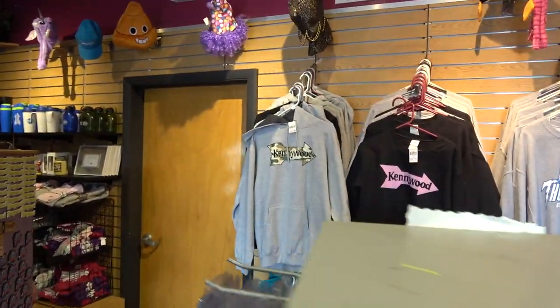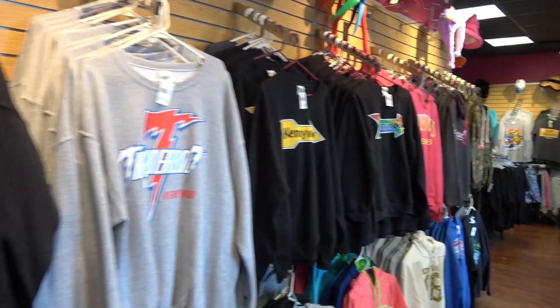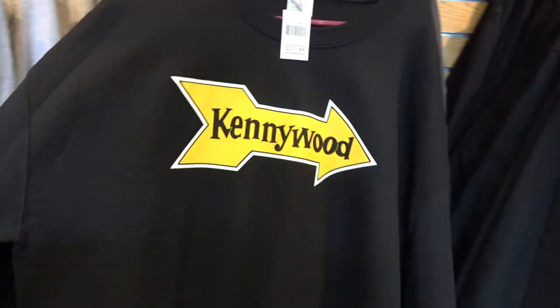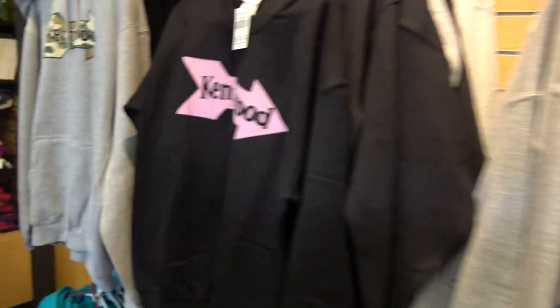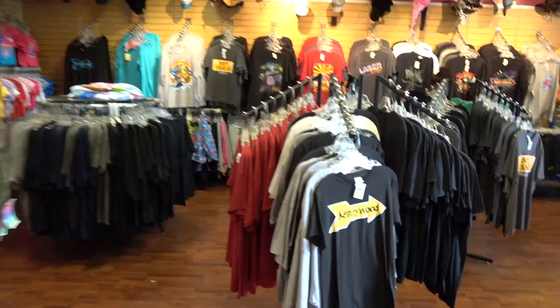Just done an awesome last ride there on Phantom's Revenge. It was absolutely incredible. Look at all this merchandise. I mean, you know me, I love my theme park merch. Look at this here. This is what I want, like a t-shirt with the logo on there with the arrow. But which way is Kennywood, do we know? Thunderbolt there. Oh, I love it. All sorts of nice merch. There's also a huge mug collection in here as well.